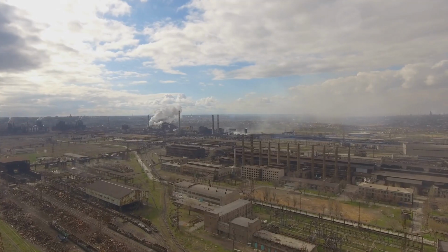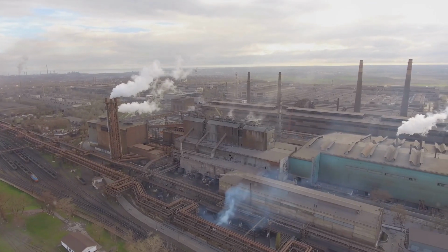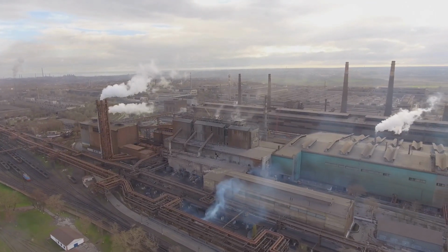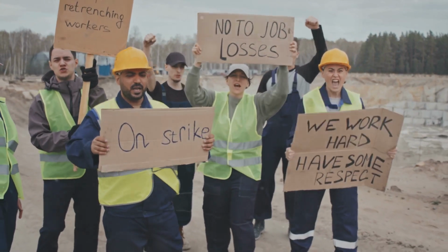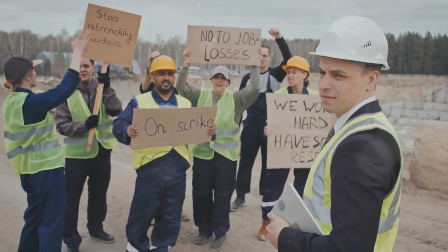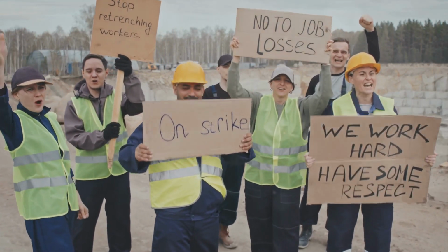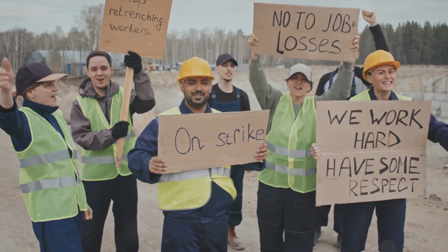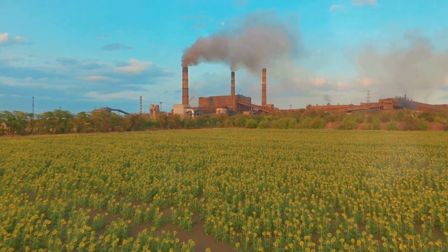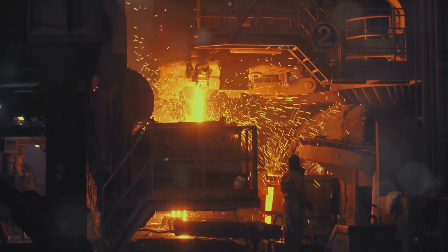The economic challenges of the 1970s and 80s hit hard. Steel prices plummeted, demand dropped, and the plant struggled to stay afloat. Layoffs became a harsh reality for many workers, and strikes were frequent as employees fought for their rights amidst these trying times. The plant, a symbol of strength and resilience, was tested, but it did not crumble. It survived, it adapted, and it endured. These were dark times for the plant, but it managed to weather the storm.